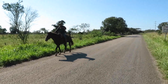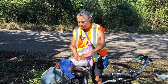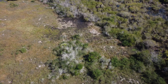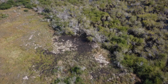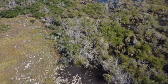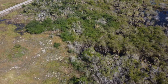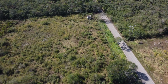Hola, buenos dias. Before too long, the sunshine got pretty intense and we had to take breaks. I had seen some swampland along the way and couldn't resist the urge to explore it from up above. Here's a bird's eye view of the road we were cycling on.